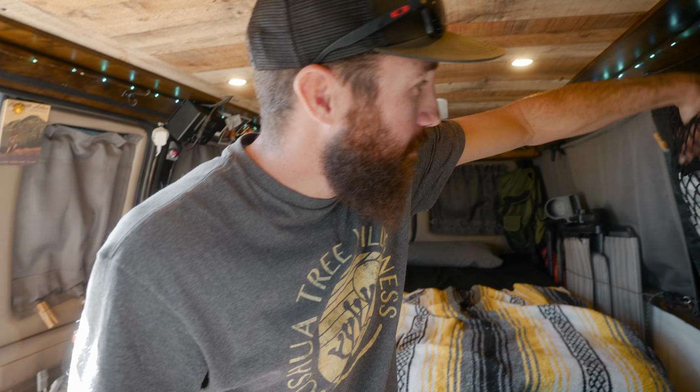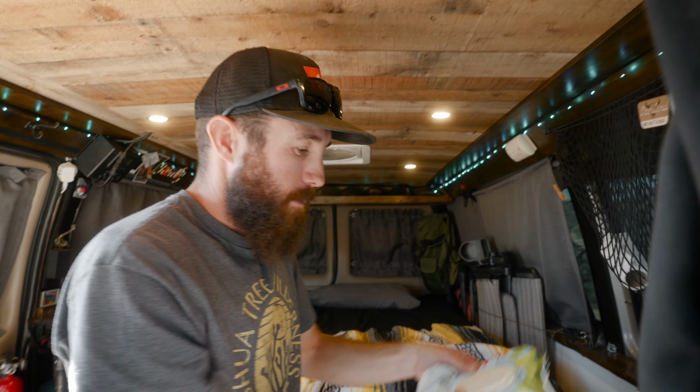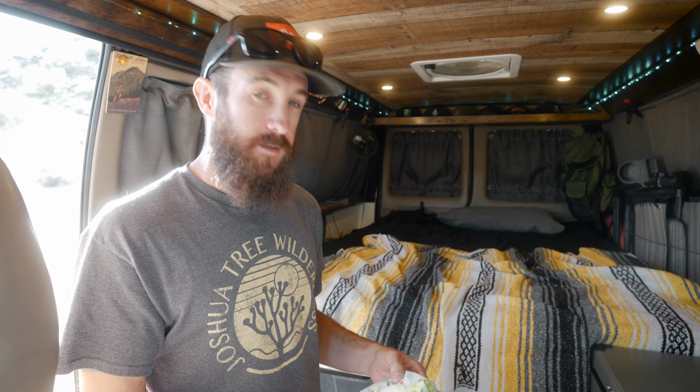Baby wipes are super underrated, and anyone that's lived in a van for any period of time knows how valuable baby wipes are. They're more valuable than gold. You gotta have those Huggies on deck. You can wash your hands with them. You can give your pits a quick little wipe, and yeah, they're just super handy to have. Baby wipes, they're excellent.